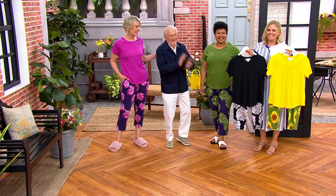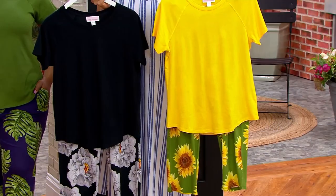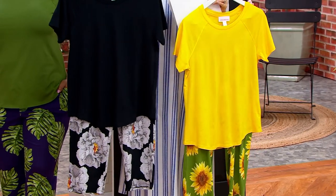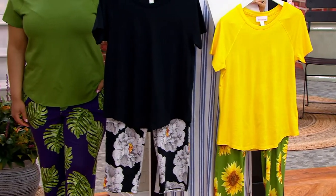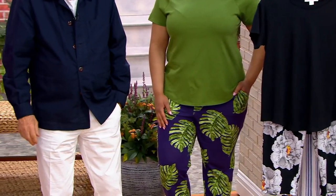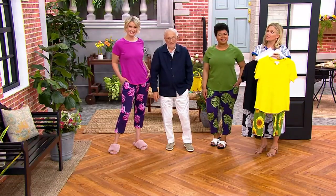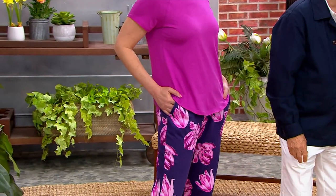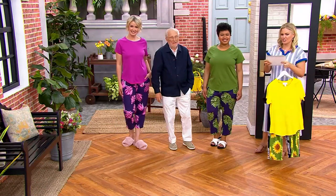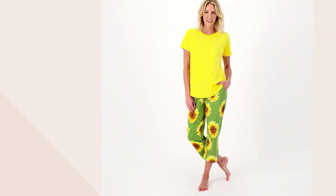All right, here is the yellow sunflower. We have about 600 remaining now. Remember, that's it for the year. Black peony is most popular, and only about 600 remain here. The green palm, we have 450 remaining. And then pink tulips, 650 remain. We've got a real lot of happy prints here.